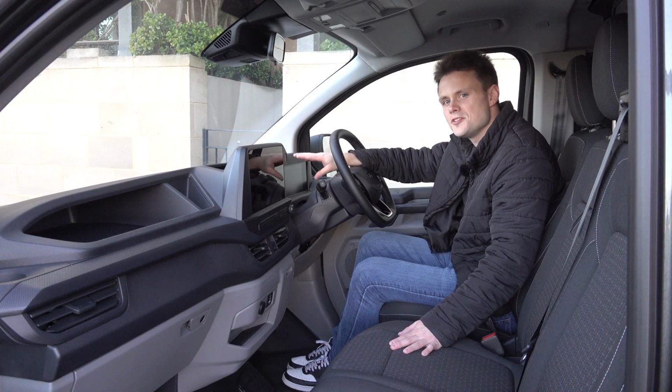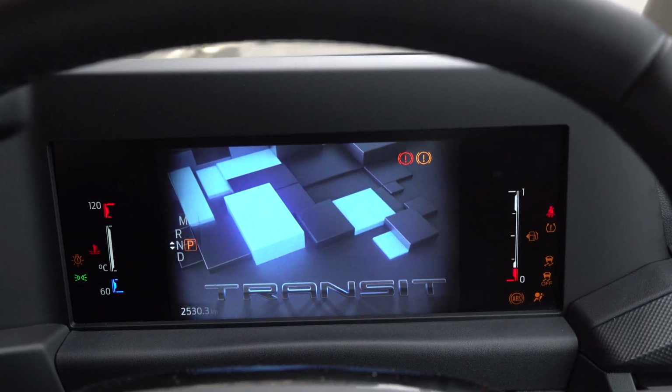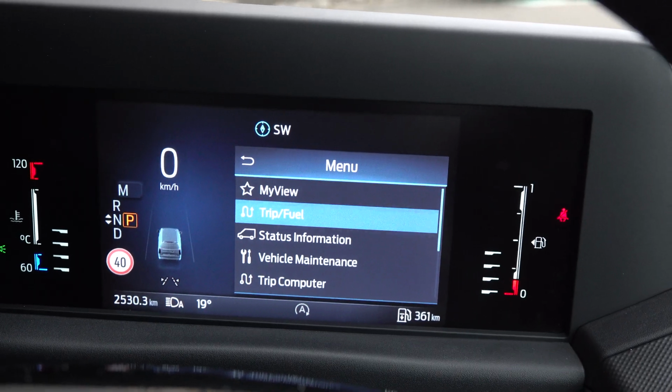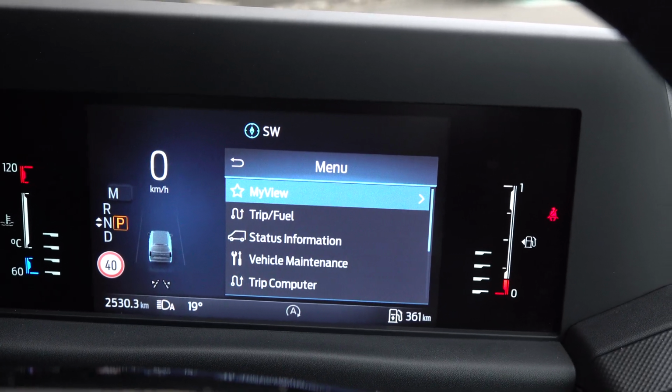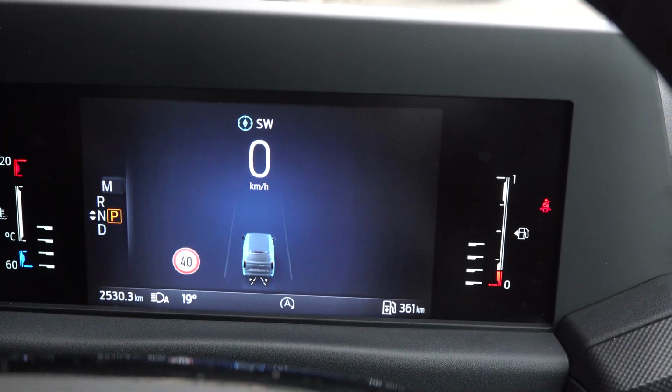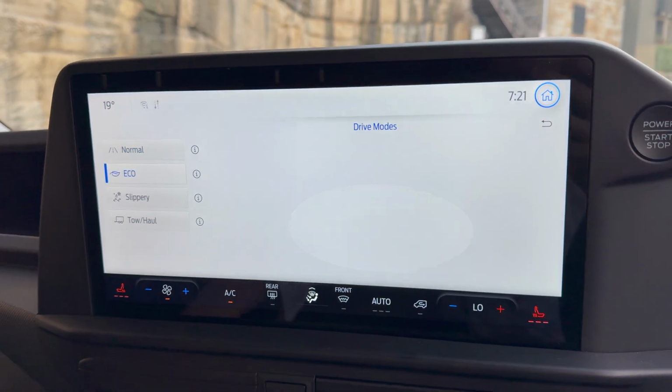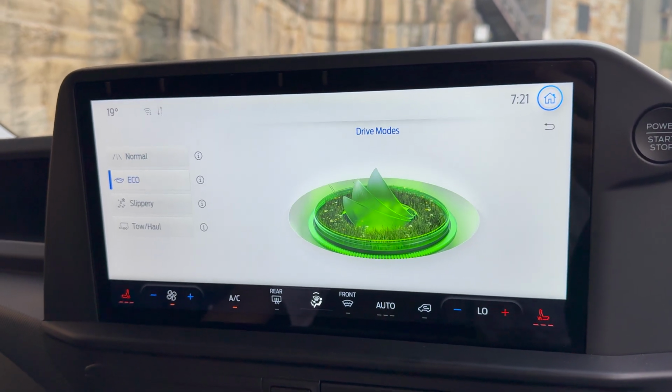And moving on to this digital instrument cluster, as you can see, it is fairly configurable, and you can cycle through different menus looking at fuel consumption, media functions, navigation, and other key data. And the menu layout is very similar to a base model Ford Ranger. There are also additional drive modes to choose from: normal, eco, slippery, and tow.